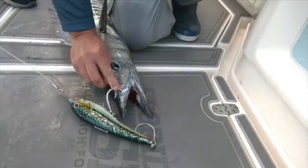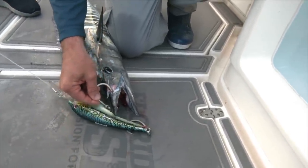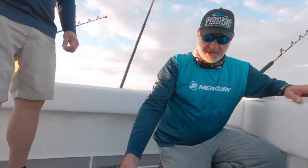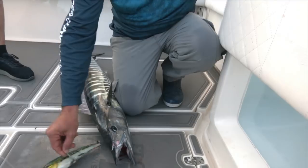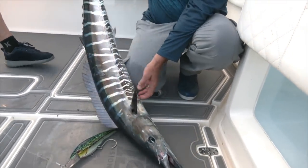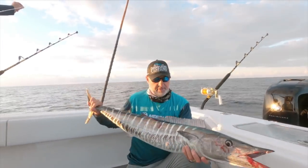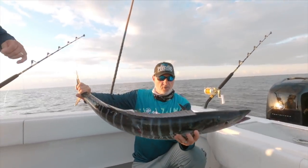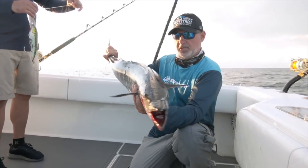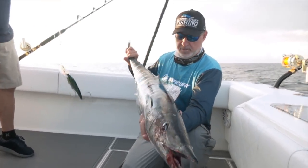So you could see why it's so important. Keep pressure. Keep pressure because look at that hole. Look at that. Look. Slides right out. Did you just see that? Right? You guys just saw that, right? That's the hole that it wore. One little bit of slack. And he's gone. And that fish would be swimming away right now. Beautiful wahoo. Very nice. Look at the color. Look at the stripes on him. Beautiful.